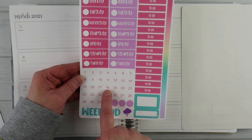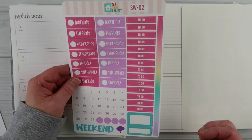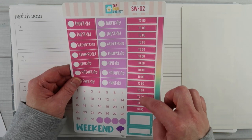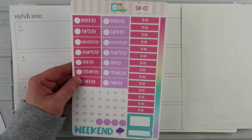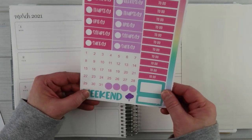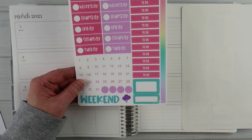So here you have the dates that go with your days of the week, and then you have, I think it's 14 to-dos. 14. So you have enough to-dos for 2 weeks. You've got one strip of washi on the side, half box, appointment box, weekend sticker at the bottom, four extra dots, and a birthday balloon.